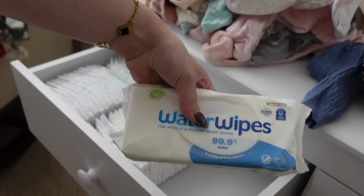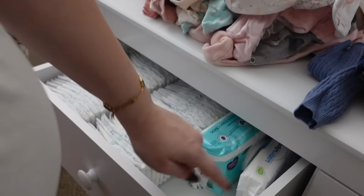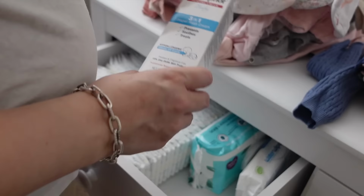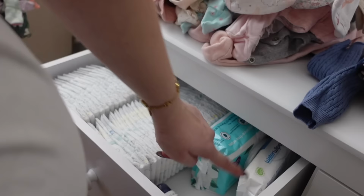Water wipes, which aren't my favorite, but the Parents' Choice wipes are my 110% favorite, so I'm just gonna put two in there just for now. I'm only gonna put one little diaper rash cream thing. Aquaphor is my favorite, or I really like the Desitin one, but Aquaphor is usually the best, so I'm just gonna put that in there, and then I'll probably get a new Desitin one and also put it in there, but this is just a diaper drawer for now.